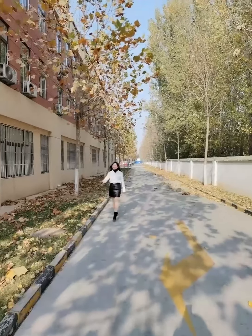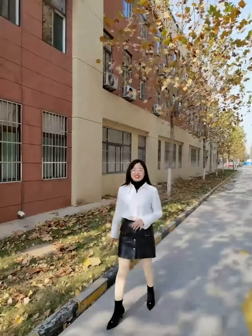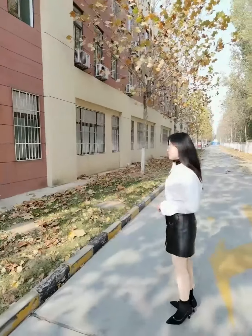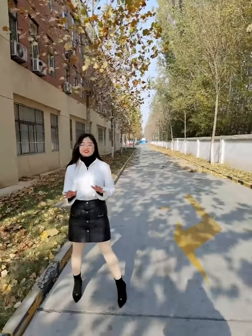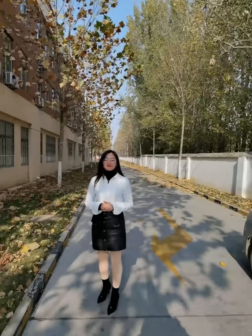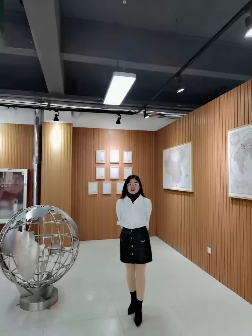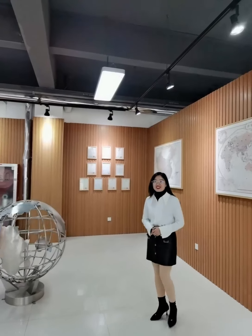Okay, George, here's our factory. It's very beautiful. We are in a very beautiful city. Now it's autumn season. All the leaves falling down become yellow. So it's very beautiful. I hope that after COVID-19, you can come to visit our factory by yourself. Welcome. Okay, George, now I will introduce something about the GQ Laser Company.